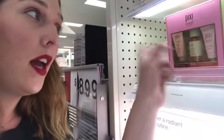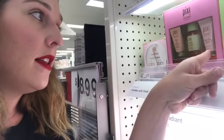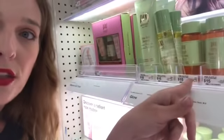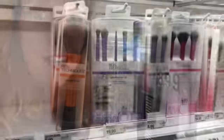And I would absolutely recommend the glow tonic. That stuff is really good too. So if you just want to do glow tonic, you could do that for $15. There's so many great things on the Pkwy line, so definitely head to Target and try it out.